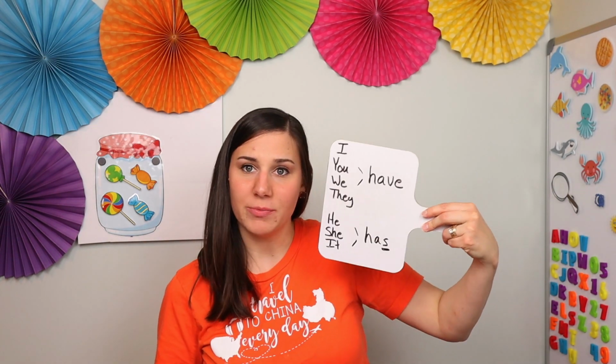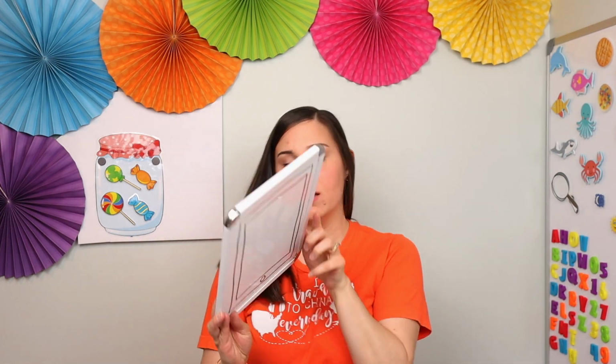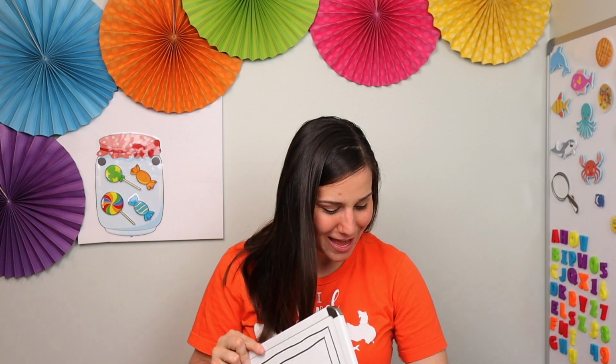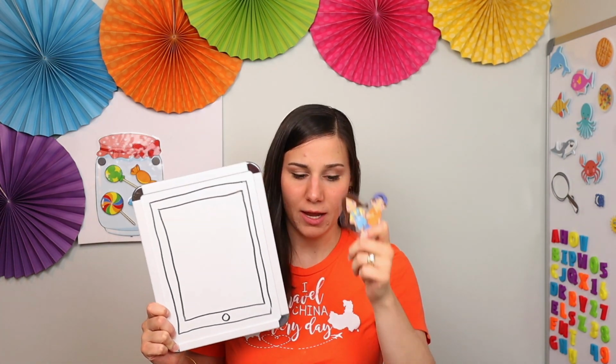The first thing we want to do is isolate the have and has, those words by themselves. And then we'll bring them in with different subjects with emphasis on the S for he, she, it. And I have a tablet prop that I drew and the little boy and girl, Meg and Mike, to demonstrate he, she, they. So let's dive into that one.